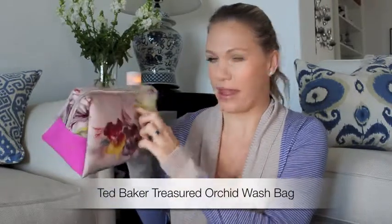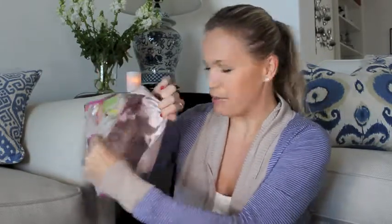The first thing I bought, well not the first thing, but the first thing in the list, is this really beautiful Ted Baker makeup bag, which I love. I love the print. Ted Baker make the most beautiful clothes. In fact, one of my bridesmaids' dresses is a Ted Baker dress. It's a little kind of awkward print, and it's waterproof on the outside. It's got a little satin pink lining. It's really beautiful. I'm so happy with that.